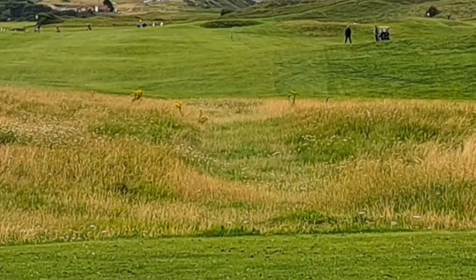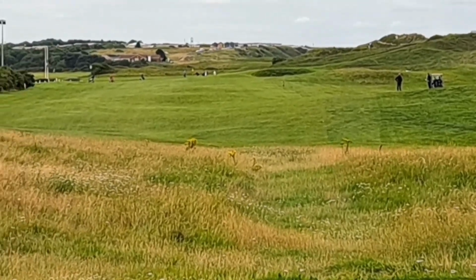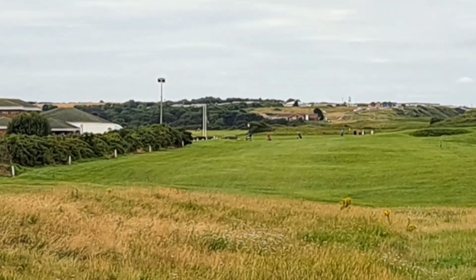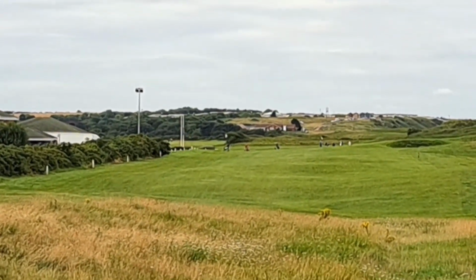18th, final hole here at Hartlepool. Superb course. 380 yards, par 4, out of bounds on the left where the bushes are. So I keep it to the right, into the wind. Clubhouse away up the top on the left.